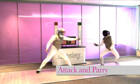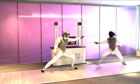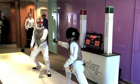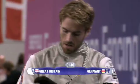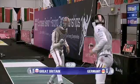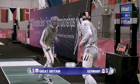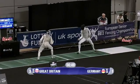The attack and parry are fundamentals in the art of fencing. The attack gives the fencer the opportunity to score the point, while the parry is the blocking move, stopping the opponent. Lawrence Halstead, British number 2 foilist and ranked 50th in the world, is a strong contender for an Olympic medal. Here he's fencing Sebastian Bachmann of Germany in the European Championships.